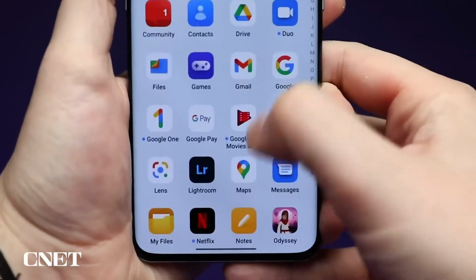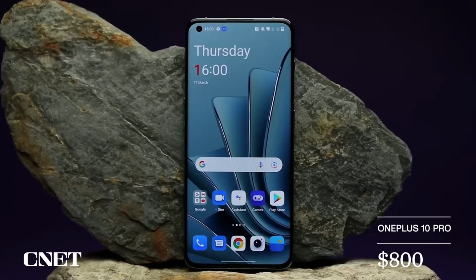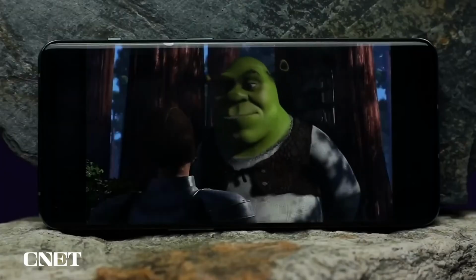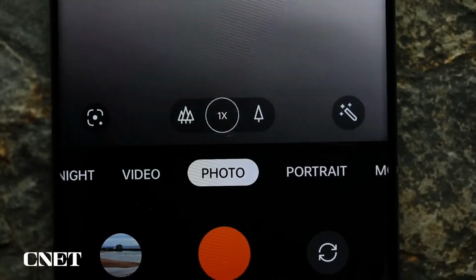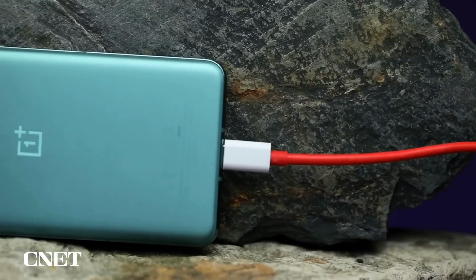The OnePlus 10 Pro's slick design, fast performance, and reasonable $800 price make it a great choice. The battery lasts all day, it has a vibrant 6.7-inch screen, and you'll get a main, ultra-wide, and telephoto camera. It also has 65-watt fast charging, meaning it should charge faster than the Galaxy S22 lineup.